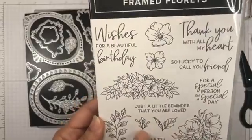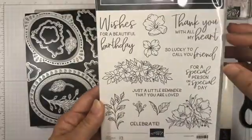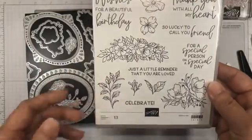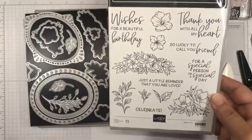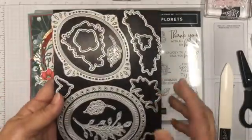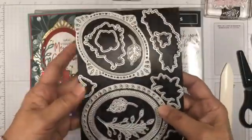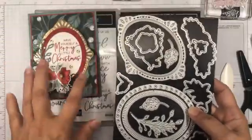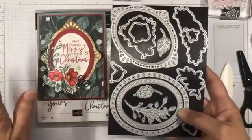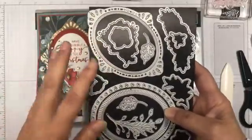And you've got some beautiful floral images, some beautiful sentiments, and it's kind of, I guess, a casual kind of font. But the other thing about it is that with the dies in the bundle, you've got some gorgeous oval shapes for framing, for creating frames and layering frames, and they're just really elegant and pretty gorgeous, and these coordinate with each other.